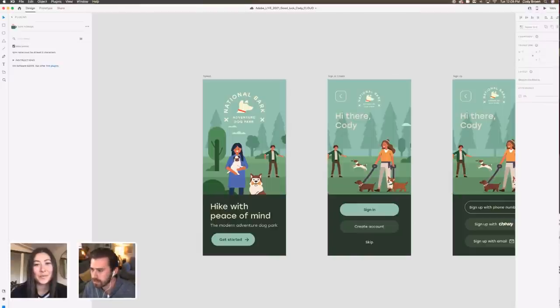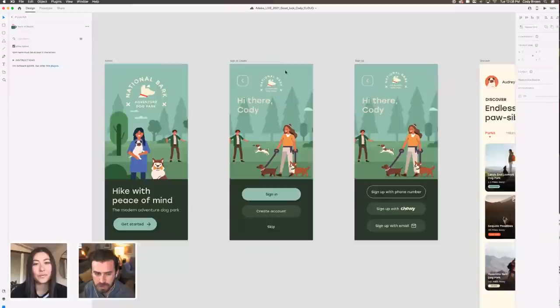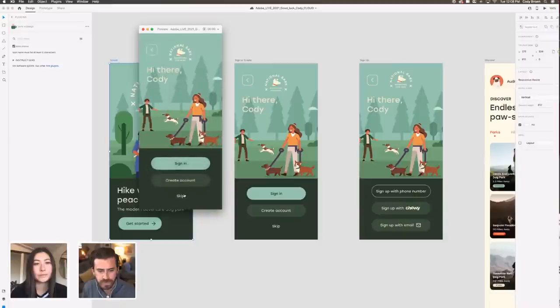All right. Well, let's get back into it. Yesterday we left off with, let's just go through this flow really quick so we can recap. So we had this splash page that welcomes you to the app, and then you would click get started. And we have this nice auto-animate transition sliding over to the right, and then it welcomes you. So whoever you are, it'll say your name here. Ideally it would populate your name. And then you can either click sign in or create account.